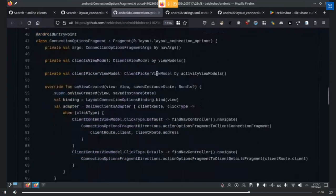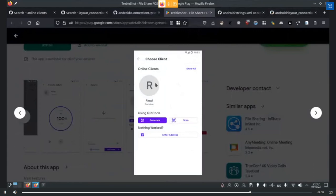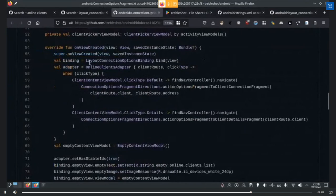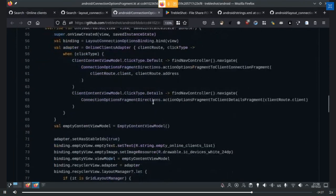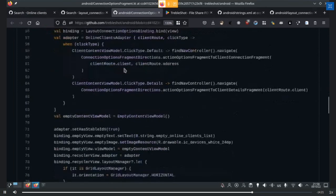So here we can see it's using layout connection options layout, and then it's opening some clients view, client picker view. So here actually this is client picker, right? If there are multiple clients, they would all come here and we have to pick a client. And when this view is created, it should check for online clients adapter and connection open. So it will check for all online clients and probably show them up. This work of finding out online clients is probably done by this online clients adapter. That's a guess.